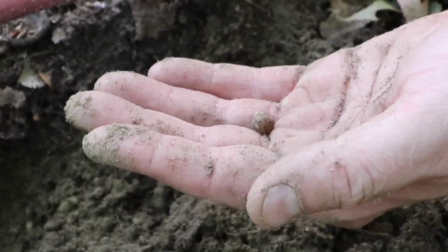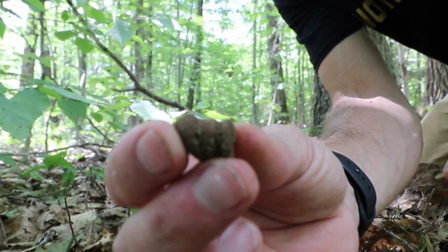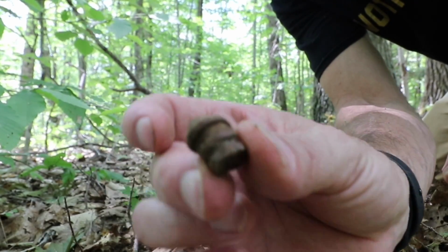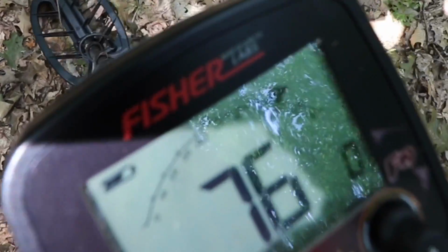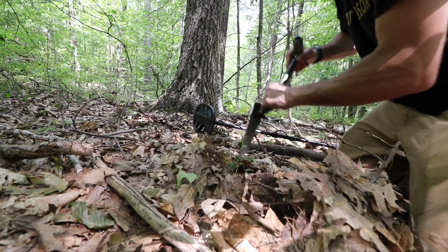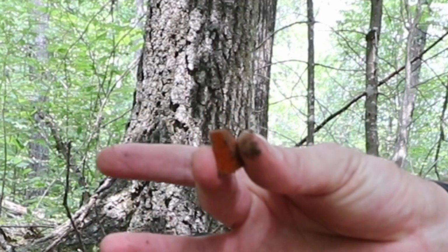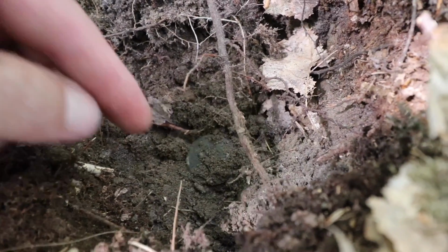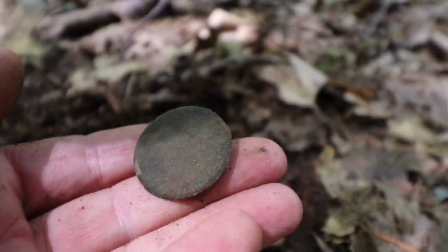Buckshot. Yeah, little buckyball. Impacted, large caliber. It's got rings, but I don't think it's that old. A bit higher on the numbers. I got pottery. Oh, nice. What is that? I think we got our first thing of interest. Oh, nice. There we go.